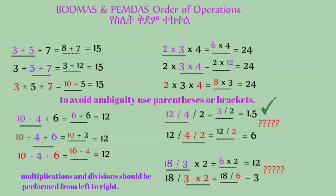But there is another rule that says multiplication and division should be performed from left to right. So again, that will not give us enough clue on which of the two is correct, with this 12 or 3. So I will leave that as it is, and I'll let you research it.